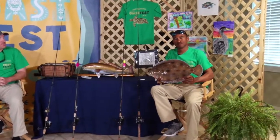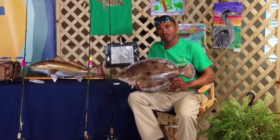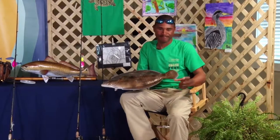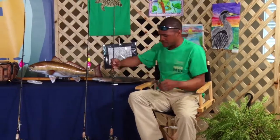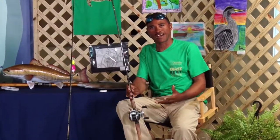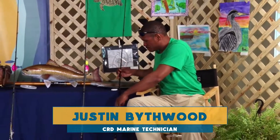You can catch them all along our coast. They love artificials, but they really, really love live bait, shrimp, mullet, any kind of small bait fish. And you can catch them using the same style outfit. Anywhere you can find vertical structure, pilings, rock piles, anything along that line, just hook your little mud minnow on the bottom, and just drag it around and you'll feel them come along.